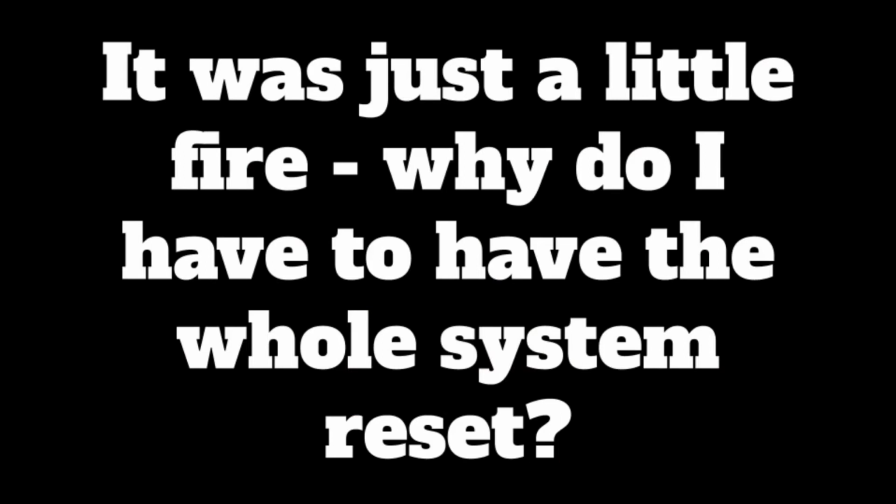It was just a little fire. Why do I have to have the whole system reset? If you had a fire in your commercial kitchen, you should immediately have your fire system checked, whether the system discharged or didn't discharge. In the event of a fire, it is critical that these systems be working properly and make sure that they're functioning properly.